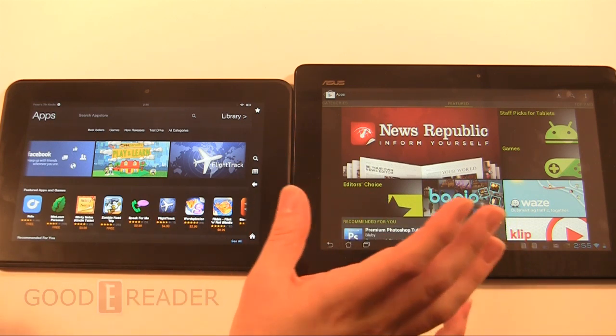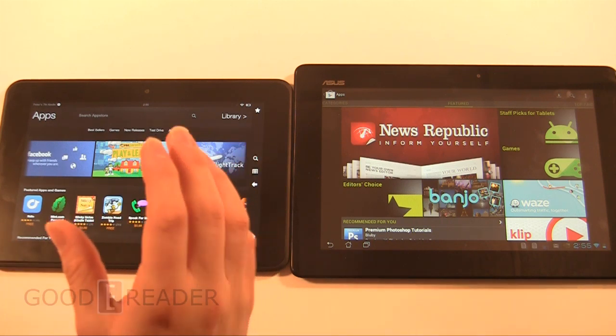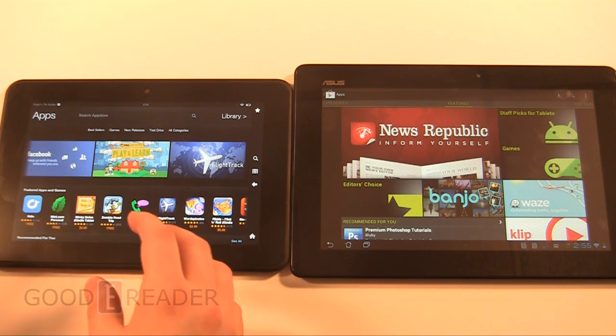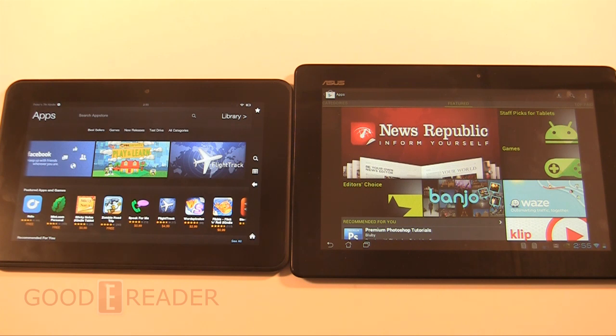Hundreds of thousands of applications on Google, not so many on Amazon. Amazon's great for books, but when it comes to apps, not only do they not have a tremendously large amount, you actually can't download anything unless you're in the US with a US credit card and a US billing address.